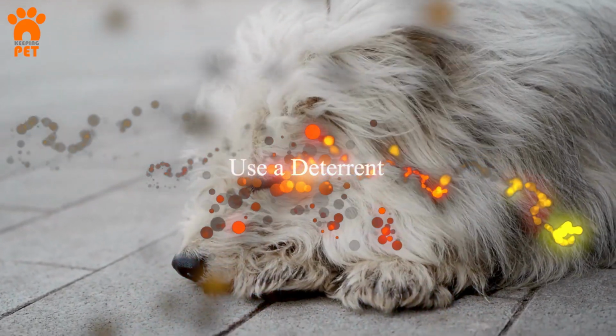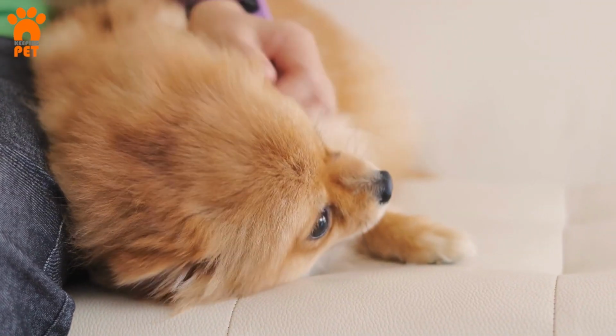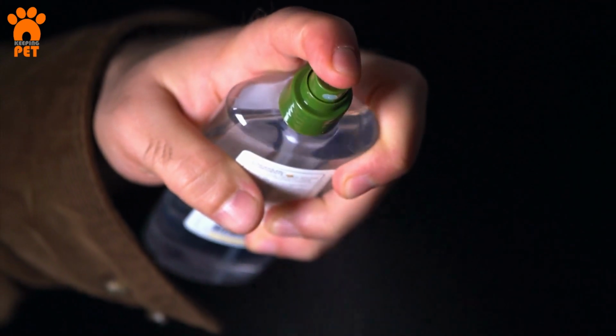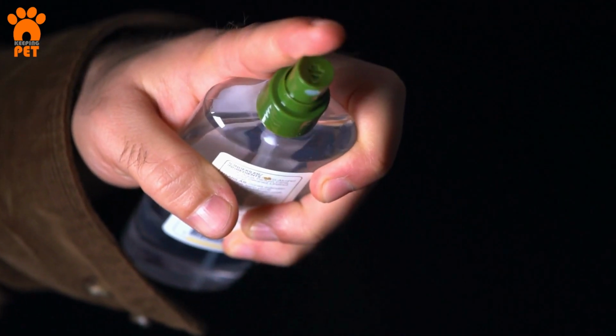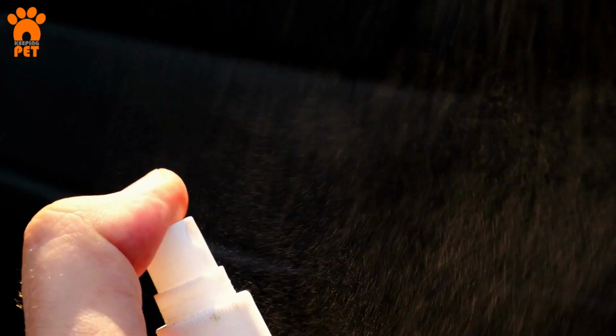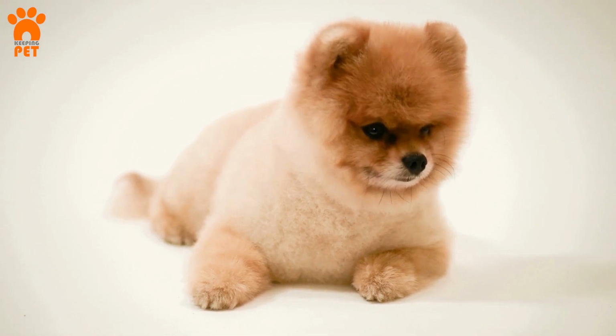Number 8. Use a deterrent. You can buy different things that are meant to make dogs stop barking. For example, citronella sprays shoot out a bad smell that distracts dogs from barking. Just remember to use the deterrent the right way by following the instructions from the company, otherwise, you'll hurt your furry buddy, or he'll just hate you for that.